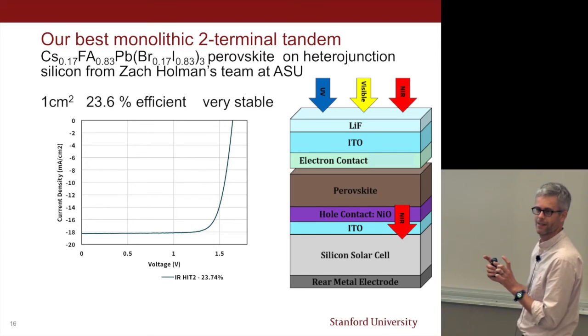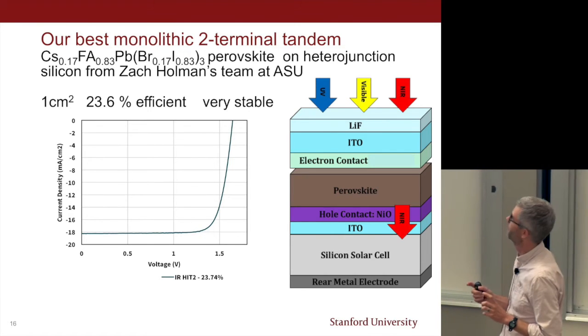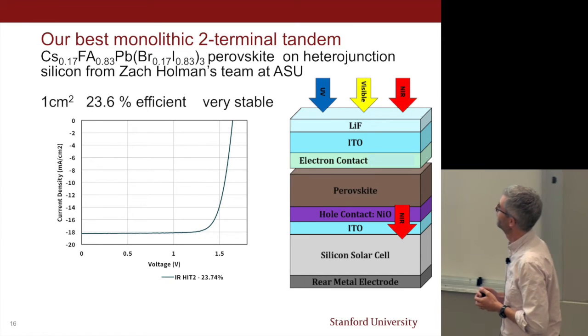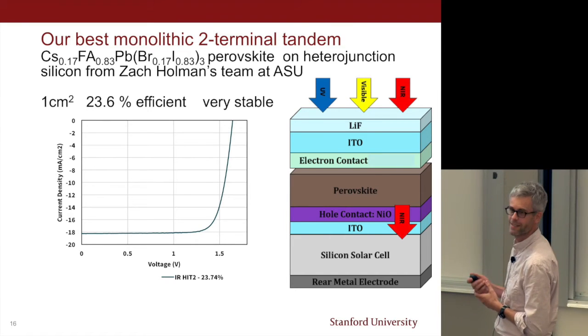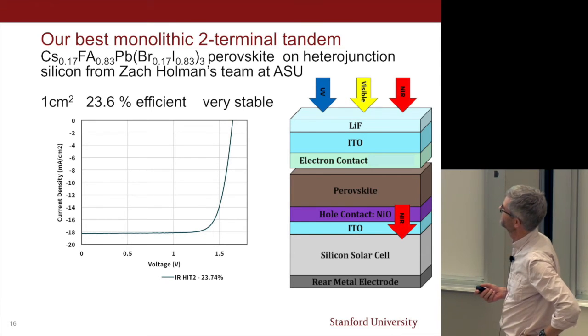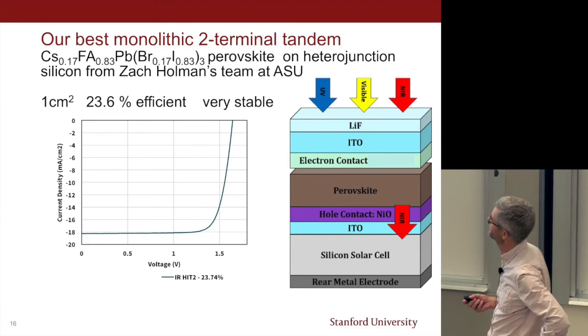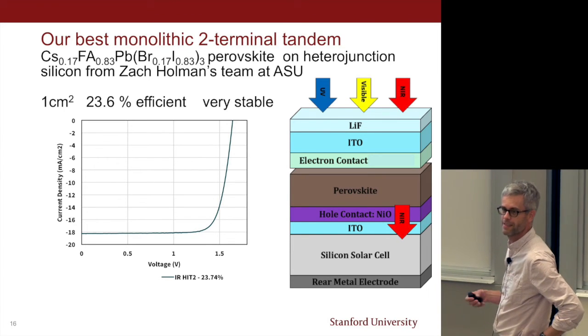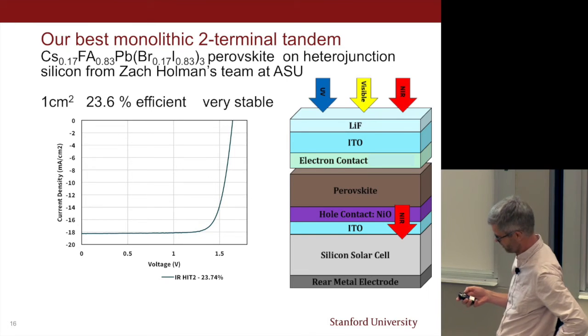The easy way is to run a marathon. The hard way is to make a solar cell with 26.2. And Kevin Bush is definitely pursuing the hard way, and he's possessed, and he's hunting it down. And I hope we'll get to 30 in the next couple of years, and I think we will.